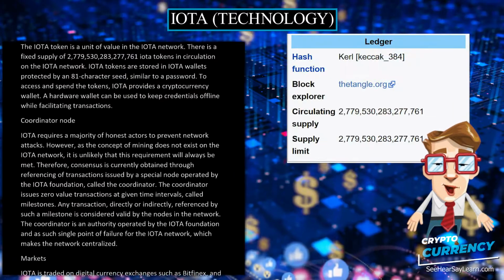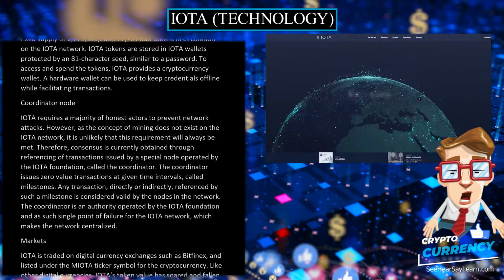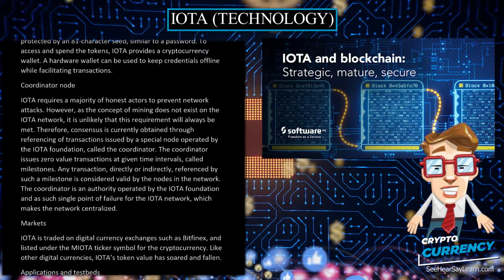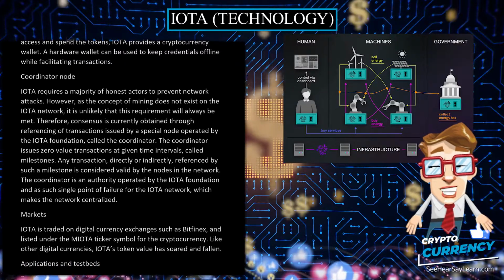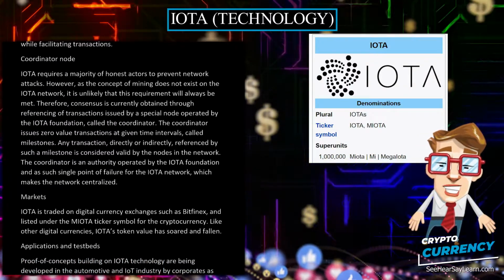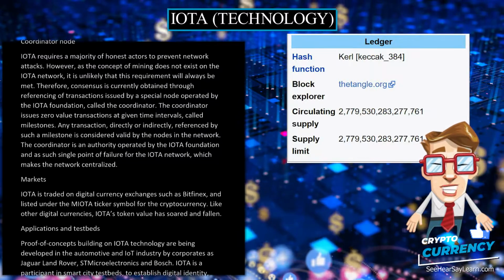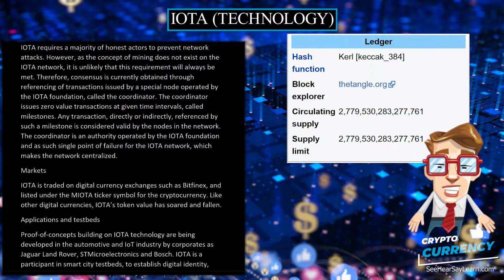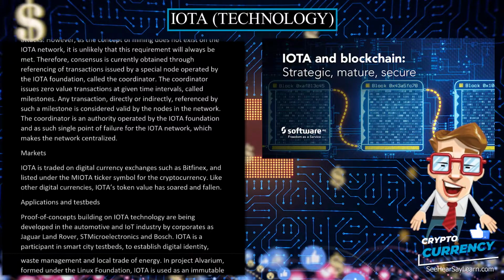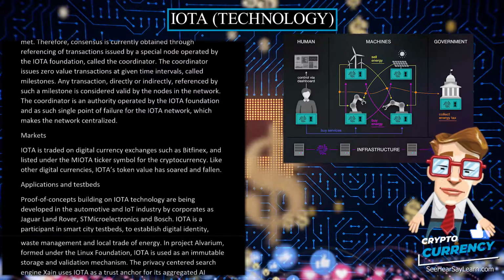Coordinator node. Iota requires a majority of honest actors to prevent network attacks. However, as the concept of mining does not exist on the Iota network, it is unlikely that this requirement will always be met. Therefore, consensus is currently obtained through referencing of transactions issued by a special node operated by the Iota Foundation, called the coordinator. The coordinator issues zero-value transactions at given time intervals, called milestones. Any transaction, directly or indirectly, referenced by such a milestone is considered valid by the nodes in the network. The coordinator is an authority operated by the Iota Foundation and as such a single point of failure for the Iota network, which makes the network centralized.